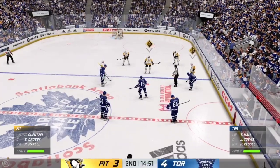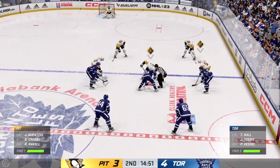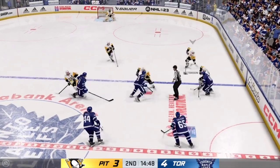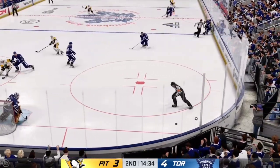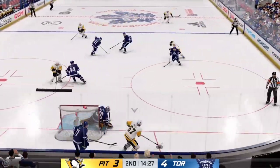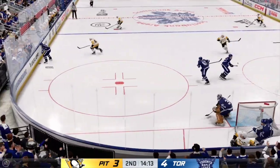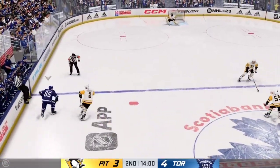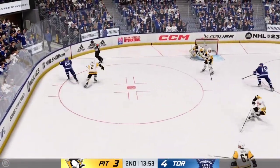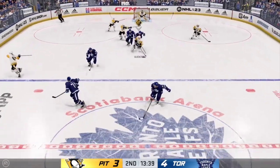We haven't even hit the midway mark of the period. It's been a fun one here tonight. 4-3 hockey game. Crosby's gained possession inside the neutral zone. Picked up along the boards by Raquel. Oh, great save right there on the play. Gets the puck over to Carlson. Enters the offensive zone from the left. Quick pass to Crosby. Puck picked up by Gensel.